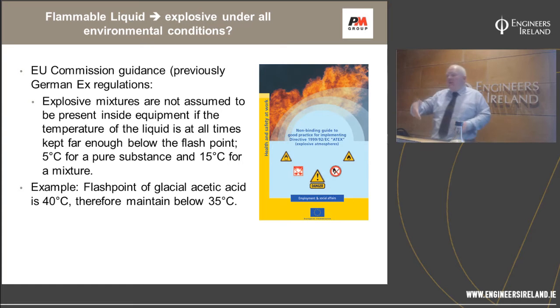And the EU Commission has taken the old rule of thumb from the German EX regulations. Basically, if it's a pure substance, or a well-controlled substance like alcohol and water, the safety margin is about 5 degrees. While if you had a blend, with diesel which changes during the year, or somebody could get a little bit of petrol in it or whatever, you'd want to have a wider margin.